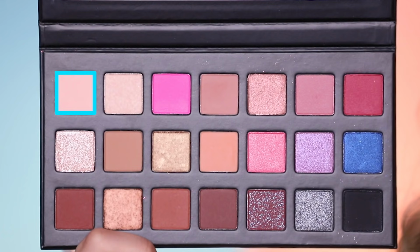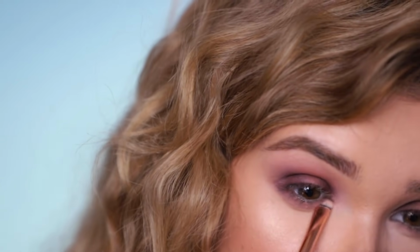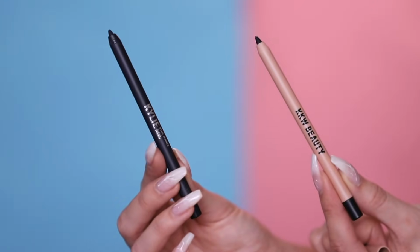Taking Vanilla in the Kylie palette and doing the exact same thing. Now this is the most similar shade in the Kylie palette, but it's a little bit more pink and less of like that white cream color. Apply that in the inner corner and on the brow bone. So eyeshadow is basically done.